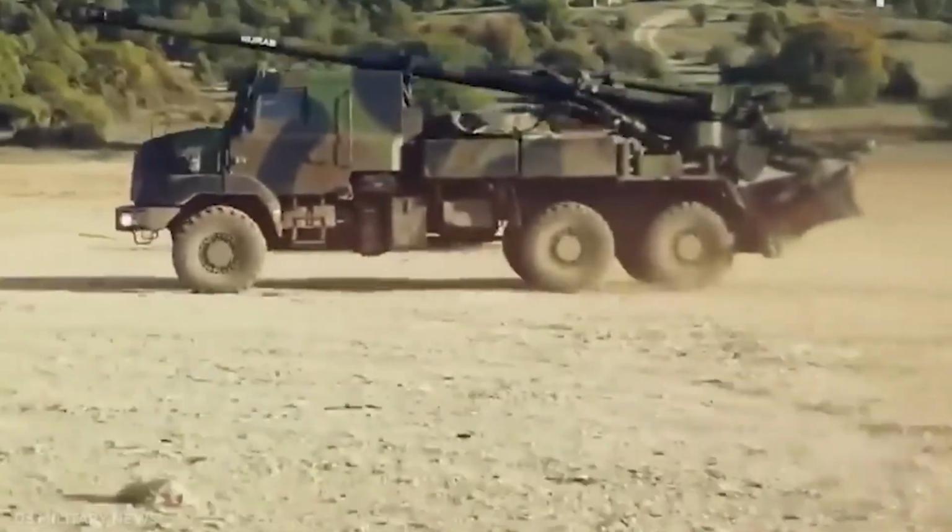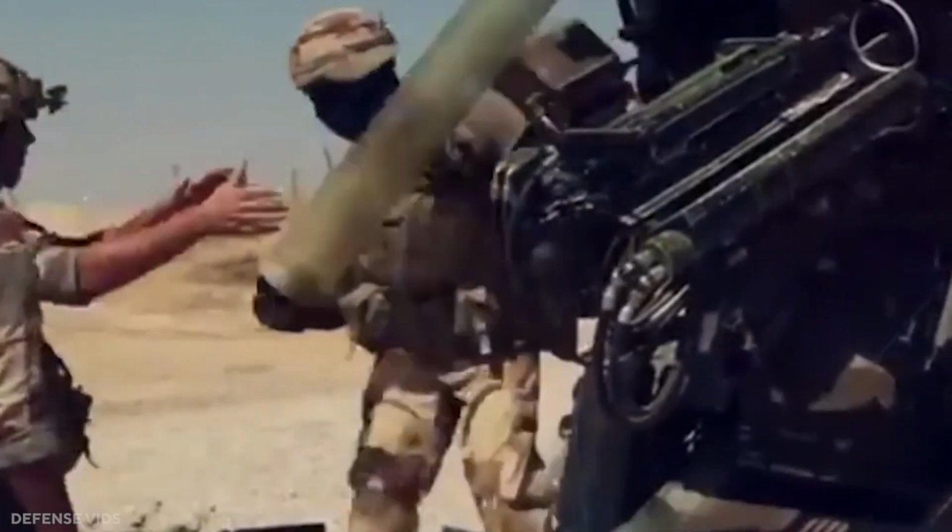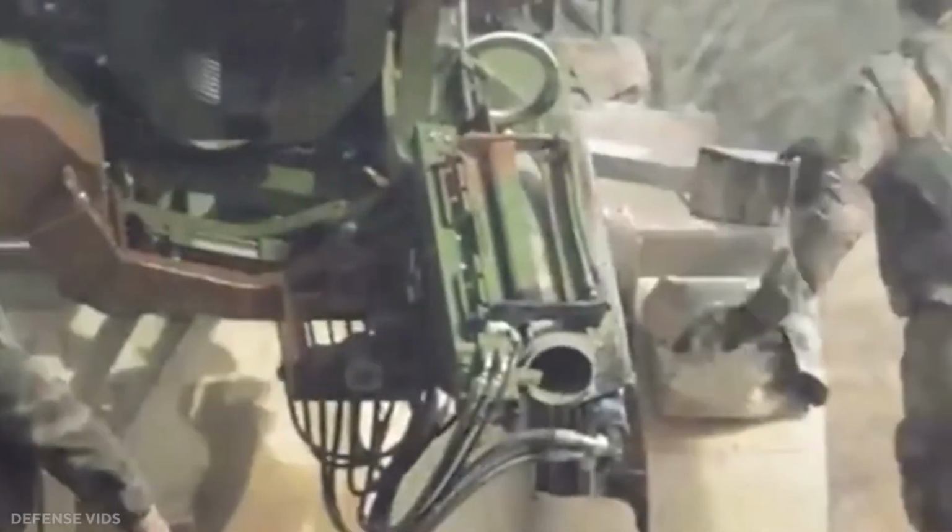2S22 Bohdana features automatic loading, which allows a 5-person crew to fire 6 shells per minute at a distance of 42 kilometers, with a minimum range of 780 meters. It is designed to fire a rocket-assisted projectile at 45 to 60 kilometers.